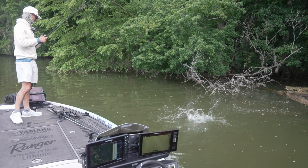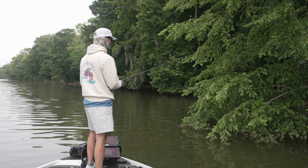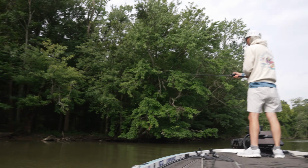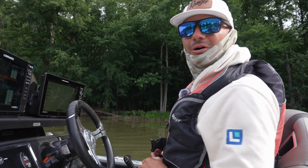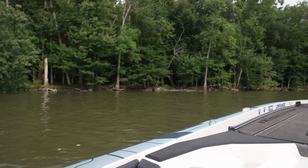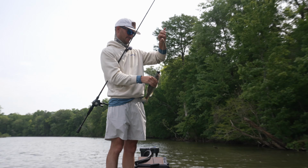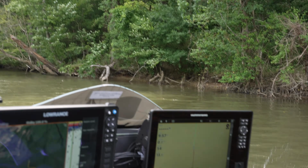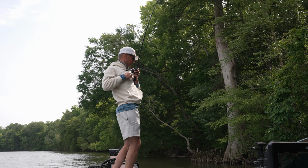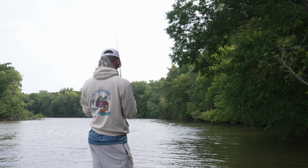First Roanoke bass. Poor thing. That's about how the week's gone right there. I think this is the only river on the whole giant system that's got current in it, which is kind of cool. That's just not what you want to see. Oh, that's not a bass. Bowfin. Thank you. It's the best thing that's happened to me all day.